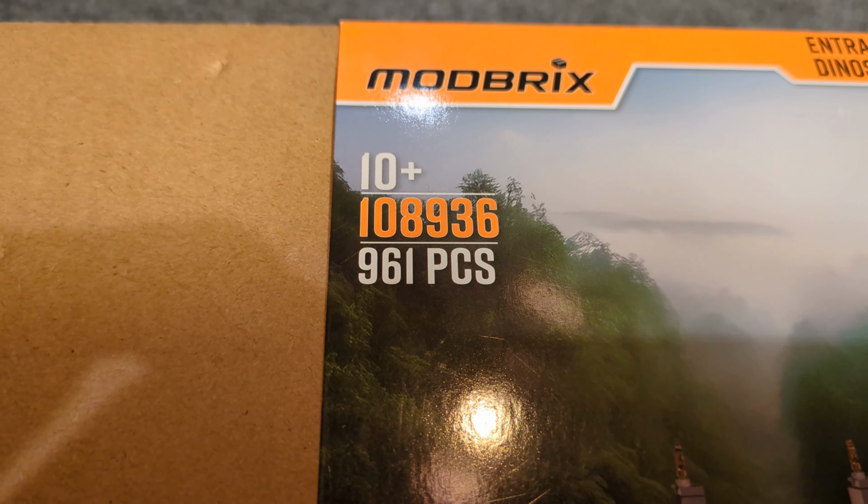Another thing about Modbrix sets is that they do not come with printed instructions. You have to download a PDF file from the Modbrix website, which contains digital instructions. The only printed piece of paper which comes with the set is this little sheet here, which contains a QR code which leads to the PDF file.